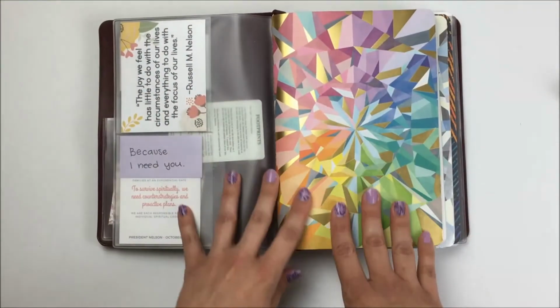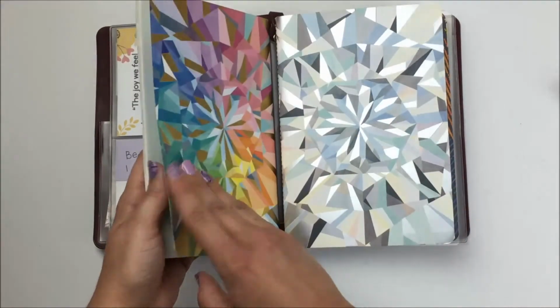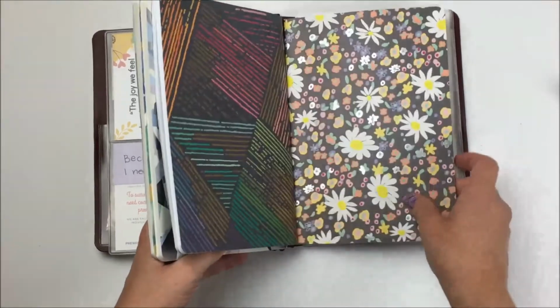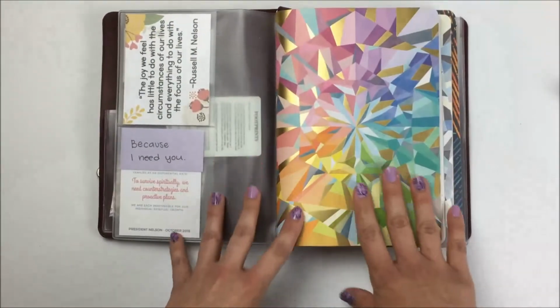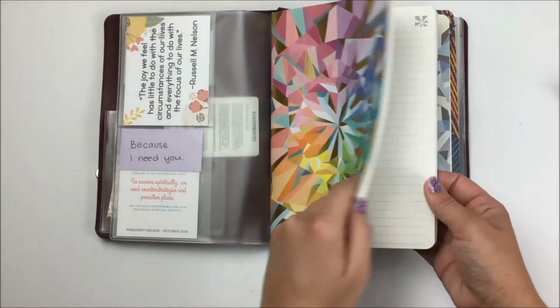I just love it. These books are really, really good quality. I love the thick covers. They're so nice. They're always pretty. I think that most of them are foiled, if not all of them. But anyway, I just love them. So this is a lined one. This is the lined kaleidoscope.